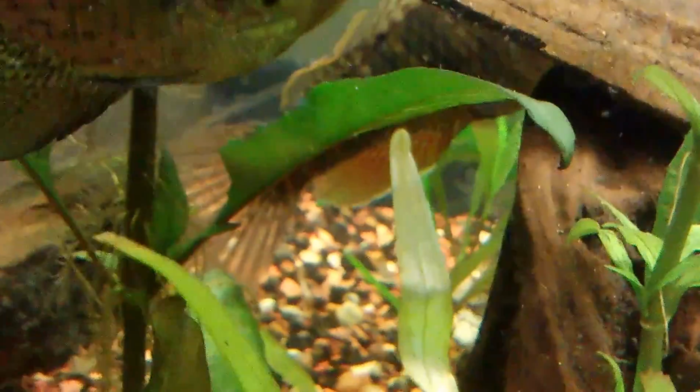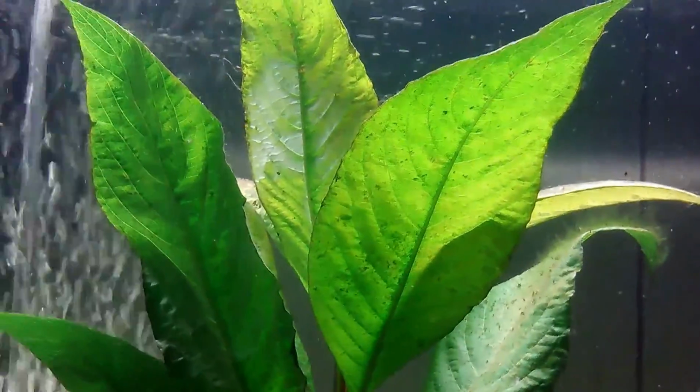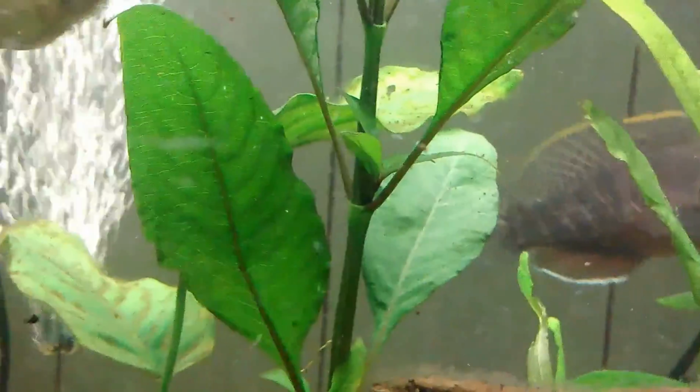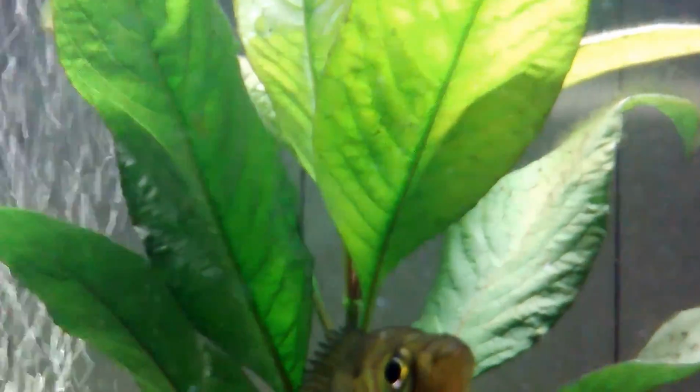I got a piece of little hydro back there in the back, right there. And then this simple plant here has grown tremendously. It wasn't like that when I left last week, so it didn't get uprooted by the fish. I had a lot of plants uprooted when I came back. This one stayed intact. It has grown a lot, like 4 or 5 inches within a week.